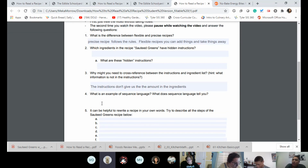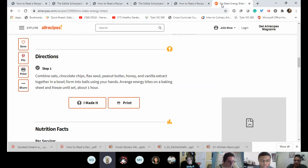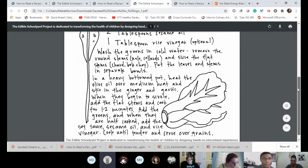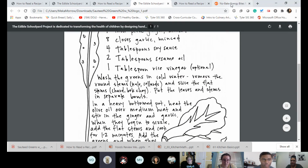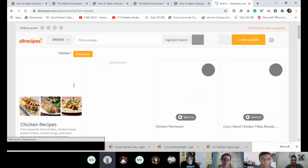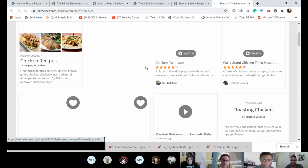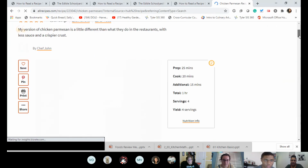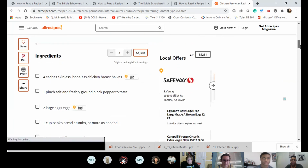What's an example of sequence language? Did you guys pick up on that? So when it tells me, like here, let's see on this one. This one's not a great example. Let's see if I can find another one. Let's see, chicken. Chicken Parmesan. Okay, so we're making chicken Parmesan here.